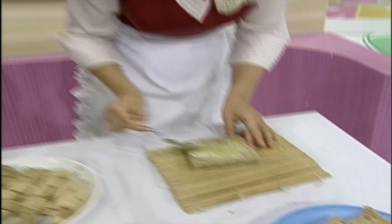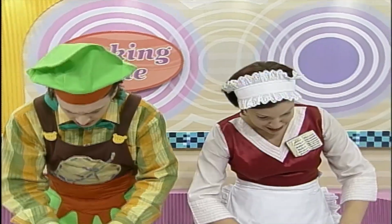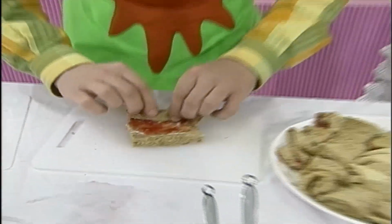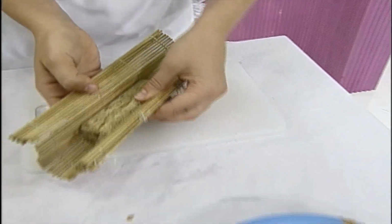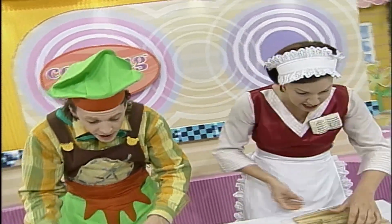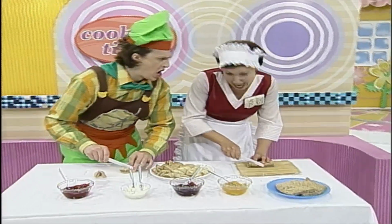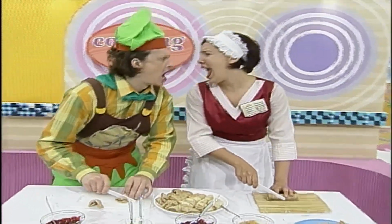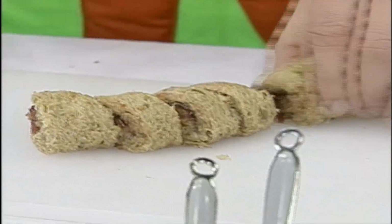Oh, let's make a sandwich! Yummy, yummy! Now, Giggles, roll, roll, roll the sandwich! Roll the sandwich! Oh, let's make a sandwich! Yummy, yummy! Now, cut the sandwich! Cut the sandwich! Make a sandwich, sandwich! Ta-da!